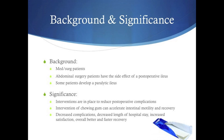There are alternative approaches used to accelerate the return of bowel function. Early mobilization and early hydration is the standard of care in the hospital where I work. However, will chewing gum decrease complications, length of hospital stay, and increase satisfaction for an overall better and faster recovery?